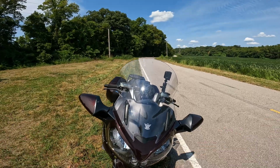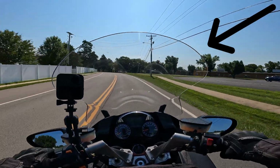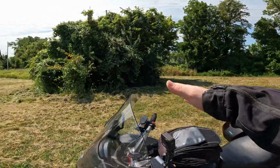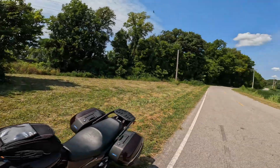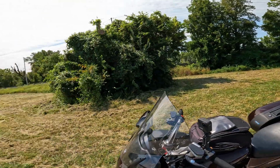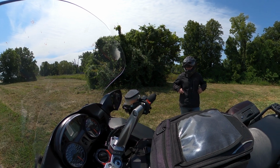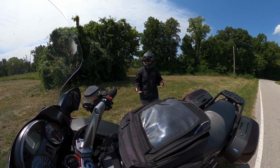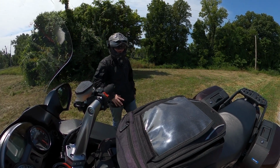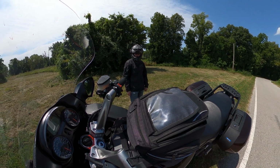One thing that really surprised me is the adjustable windscreen. I didn't realize how cool that was. It's actually a pretty big deal. On the interstate, I'm able to raise it up and feel very minimal wind. And then in town, I can lower it down and get that breeze on these hot days. Because it's so heavy and big, this bike does really well with wind, and you don't get tossed around like I do on smaller bikes.